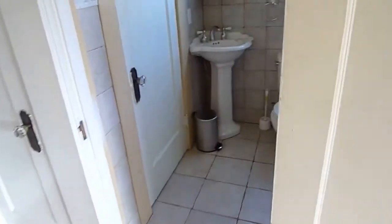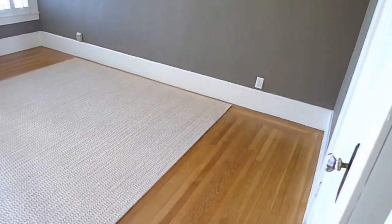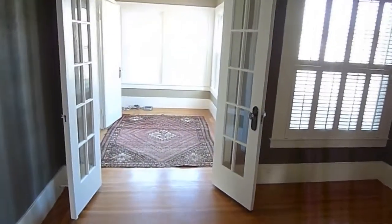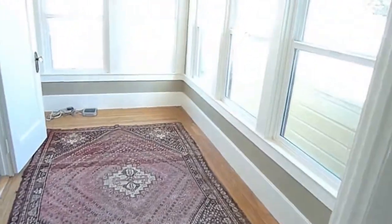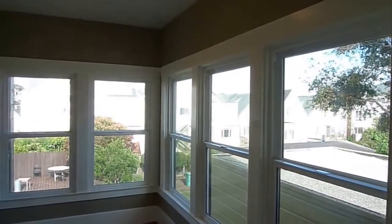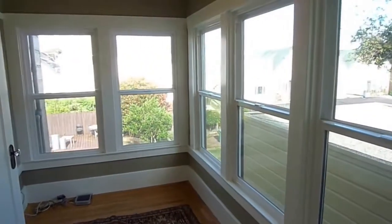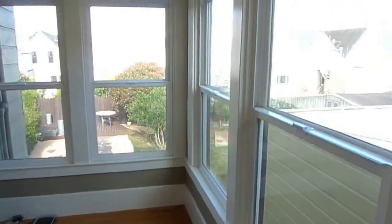It's got a great bathroom too. A nice clawfoot tub. This is a closet with 2 doors, one from the bathroom side and one from the bedroom side. Let's take a look at the bedroom. And here's a sunroom that could easily be a guest bedroom. Double pane windows throughout the entire flat make it nice and quiet. I always say nice and quiet as you can see, which doesn't really make much sense.